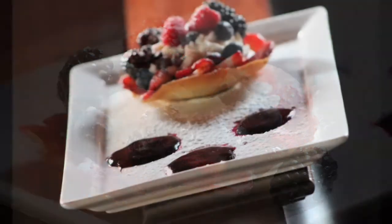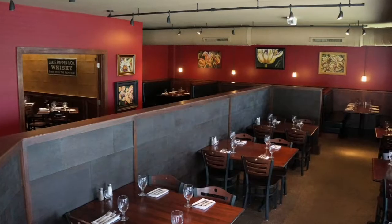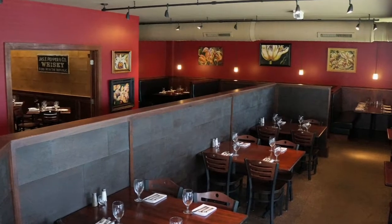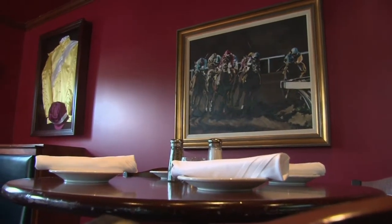Sometimes the best secret is to keep it simple. It doesn't get any better than this. And in my book, it doesn't get any better than the Tulip. We don't want to keep this a secret anymore. So those that haven't been to the Tulip Bistro and Bar, they need to come out and discover it.